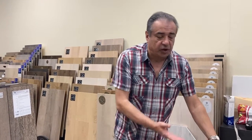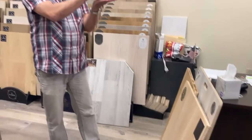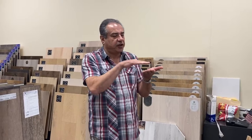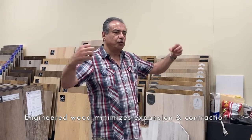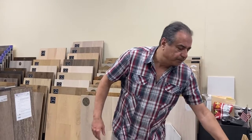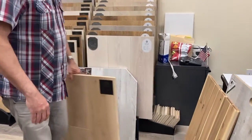Engineered hardwood, which is all wood again, they put different layers of hardwood floor on top of each other in a cross-grain fashion, which means the grain of this layer on top versus the one at the bottom of it are going in the opposite direction. So when it comes to movement and expansion and contraction, they don't move as much. So now we're going to go to laminate versus luxury vinyl.